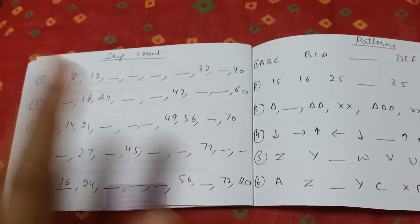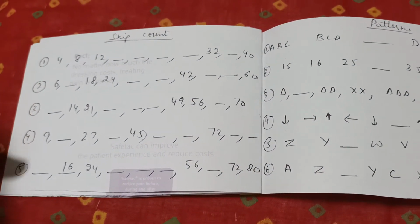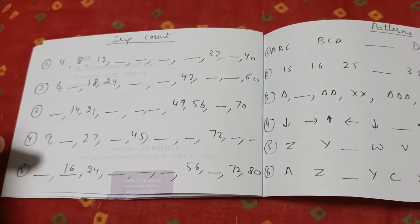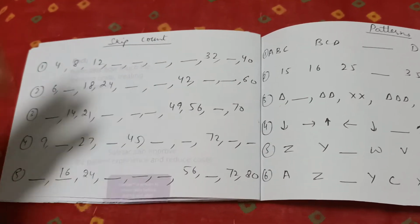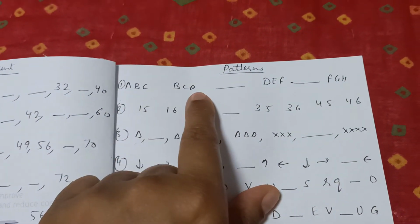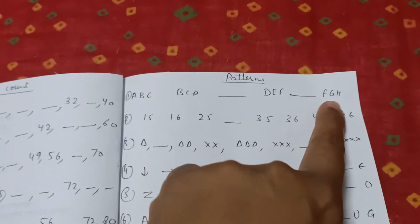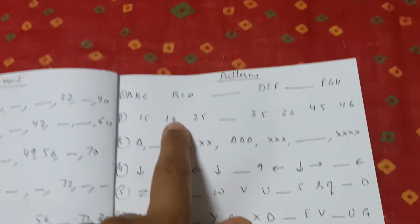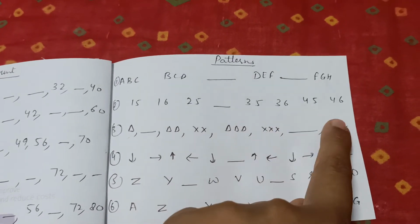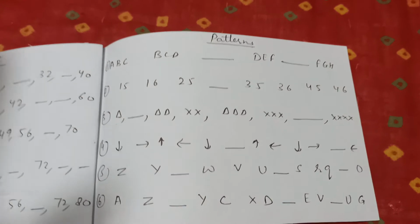This is purely practice. Skip counting 4, 6, 7, 9 and 8. Hard for her, but it's more of practicing now. This is a simple pattern. Again, a little tricky patterns like ABC, BCD, so now CDE, and then DEF, then EFG. Here we have 15, 16, 25, 26, 35, 36. So they are not straightforward patterns, but they're still easy patterns.